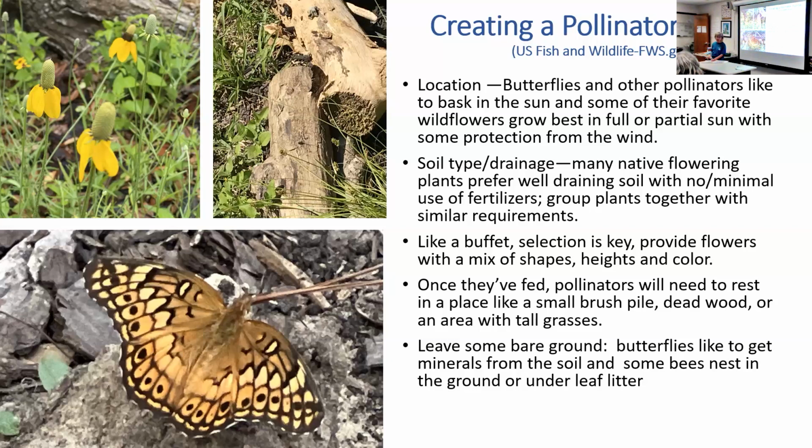Some basic considerations for pollinator habitat include plants in sunny or mostly sunny areas. Butterflies and other pollinators like to bask in the sun. Many of their favorite flowers grow best in sun or part sun. Many native plants prefer well-draining soil with no additional fertilizer. For some of those native plants, adding additional fertilizer just promotes leafy growth over the development of flowers. You should aim for a buffet of flowers, a mix of shapes, heights, and colors. Pollinators also need areas with protection to rest, like trees, shrubs, brush piles, dead wood, or tall grass. It's also important to leave some bare ground. Butterflies get minerals from the soil, and some bees nest in the ground.